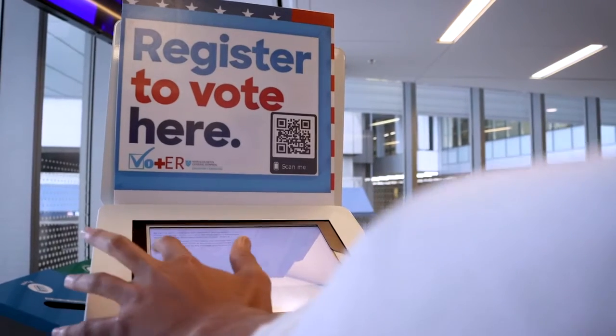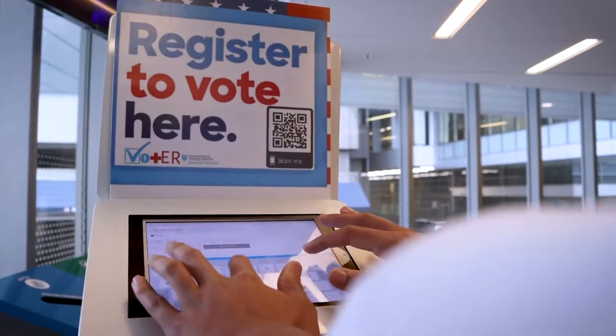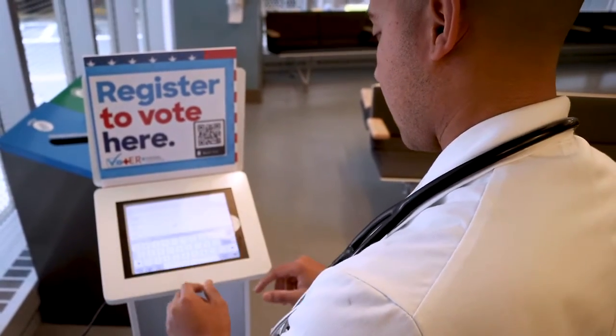We have two mechanisms that we use to get folks registered to vote. The first is within our emergency department. We have two iPad-based kiosks. These have bright signage around it that make it pretty clear what these are for, so voter registration. And so patients who want to can get up and use the iPad kiosk to register to vote.